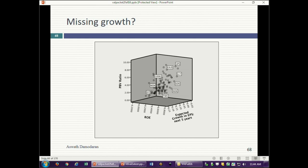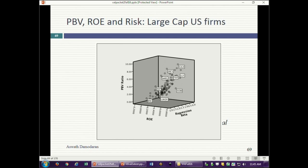The closest you get is Time Warner, see? Again, should be no surprise, 100 largest market cap stocks, heavily followed. You shouldn't expect to see a massive surprise. In fact, if I made the three-dimensional graph, price to book, return on equity, and risk, my cheap stocks are in this corner. Low price to book, high return on equity, low risk. Again, nothing there. The closest I get is ExxonMobil after I control for all three.